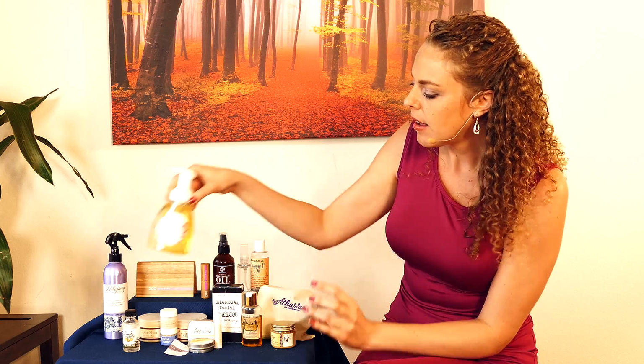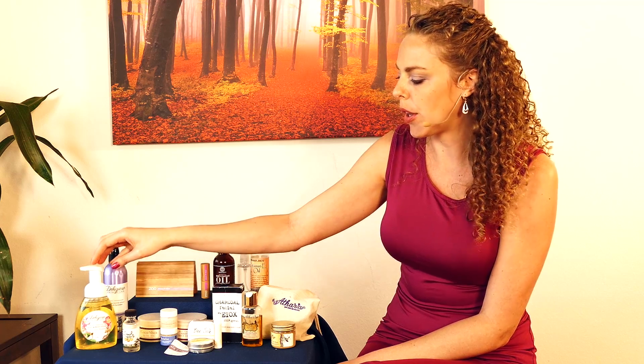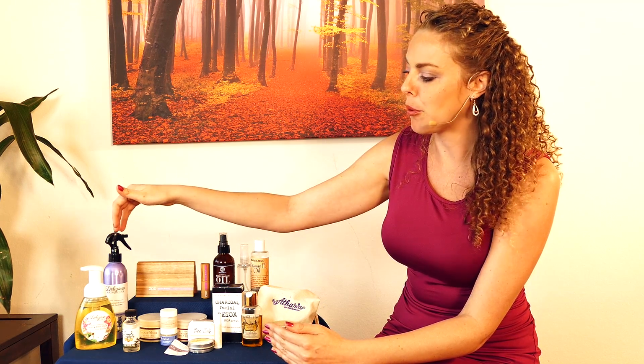Cruelty-free, vegan, wonderful natural skincare, and these smell so, so good. Both of these products just smell amazing. So you don't have to sacrifice pretty smells in order to go natural. You can actually have things that, in my opinion, smell way better than Febreze or your typical hand soap, but they're natural and they're good for the skin, which to me is just a win-win all around.